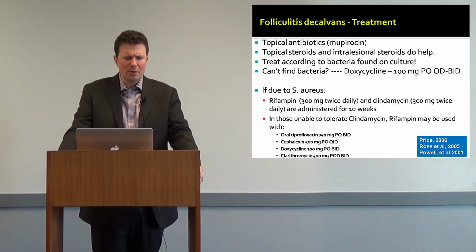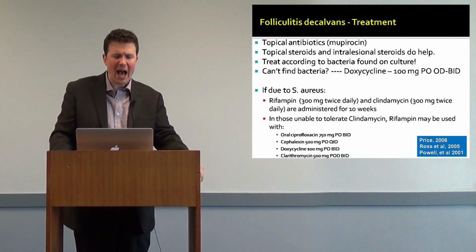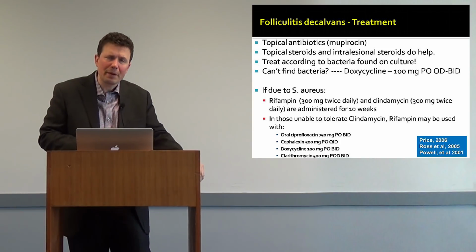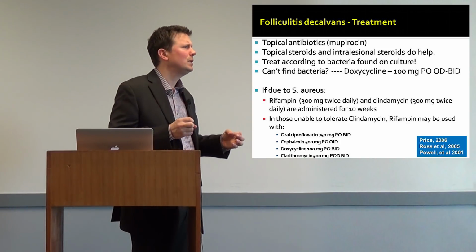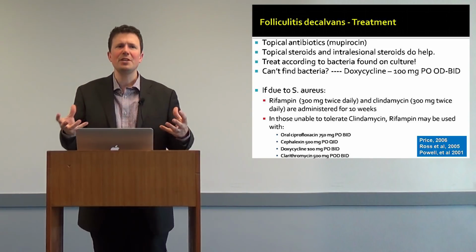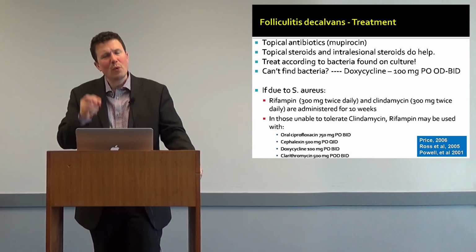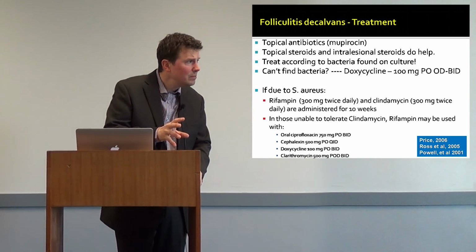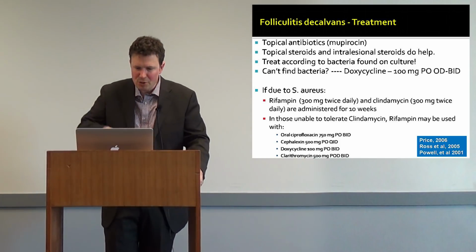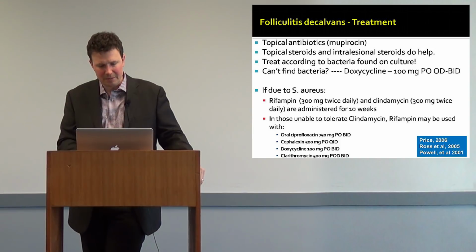And so we need to be aware of that and consider that in our choice of therapy. Rifampin is a wonderful anti-staphylococcal antibiotic. It gets into these areas quite readily and is a wonderful treatment. We never use rifampin alone because of resistance, but rifampin can be used with clindamycin, it can be used with ciprofloxacin, it can be used with cephalexin, doxycycline.